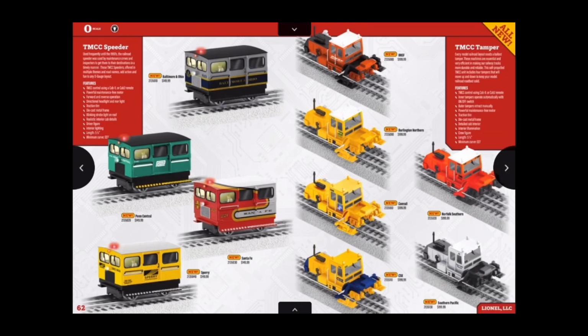Next up, we have the TMCC speeders. Now, the one thing I really don't like about these speeders in particular is that they don't have any sound system in them. And there's really not much that you could do with them other than just running them around your layout. So until Lionel modifies that situation, I think I'm going to pass on these for now.